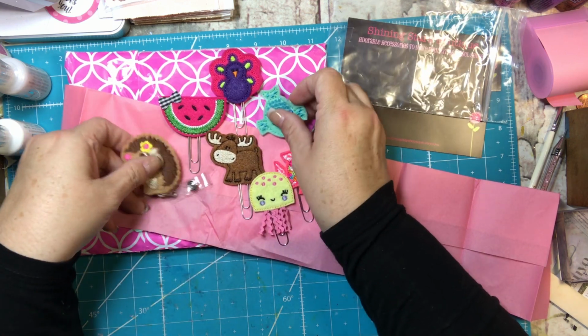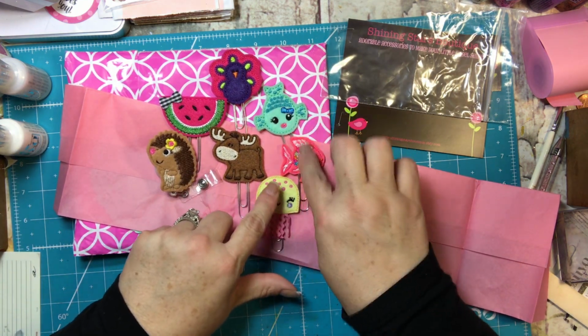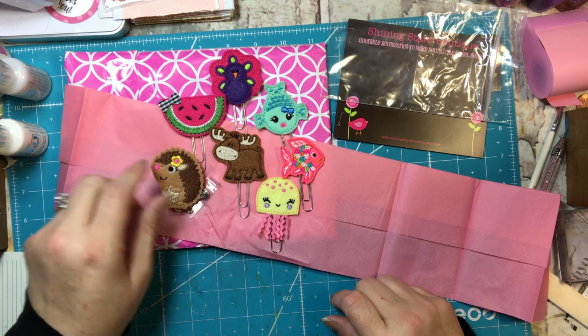But, yeah, this is super cute. She does a really great job, and they're all felt. I need to figure out which one of these I want to keep and which two I want to give away, because I'd like them all.